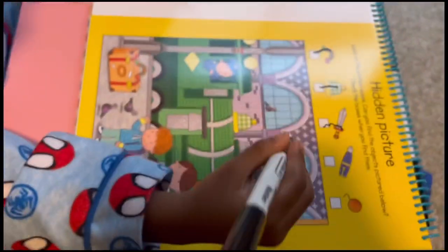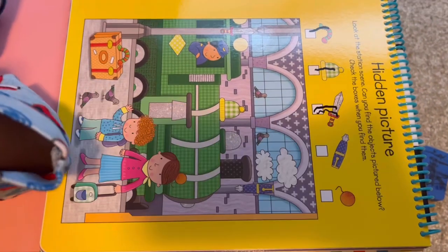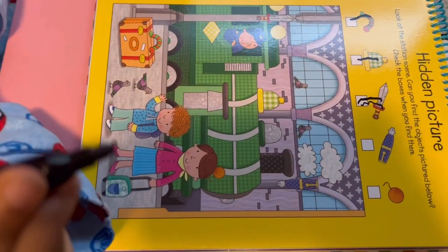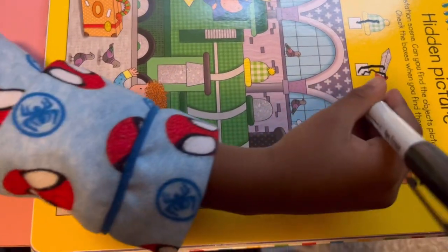And these are another kind, like hidden pictures. You have to find out how many of these are there. So it's a lot of mind games, something that helps build their concentration, thinking power, and a lot of things like that. So that's how I try to engage them with different activities.